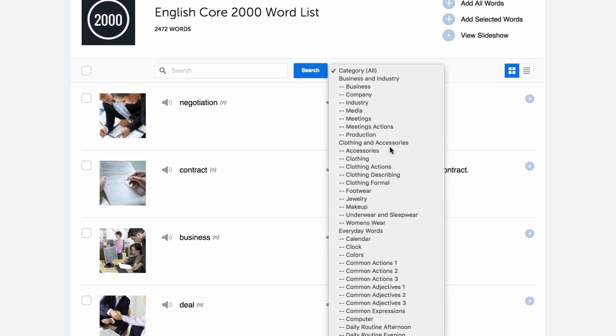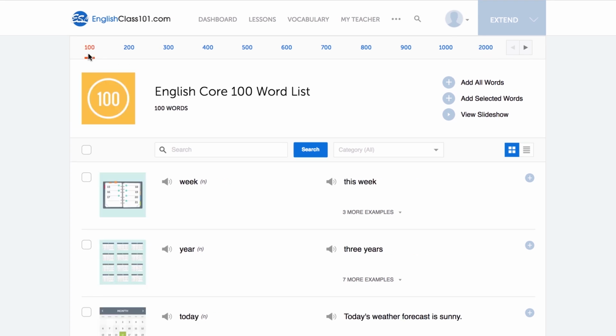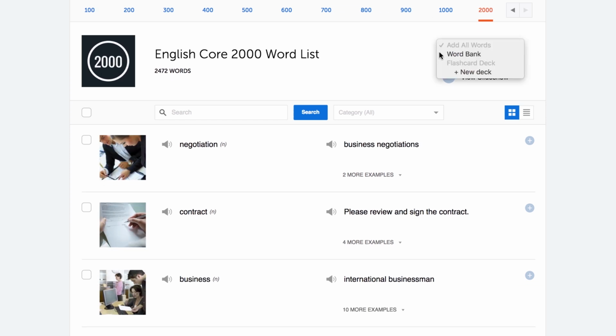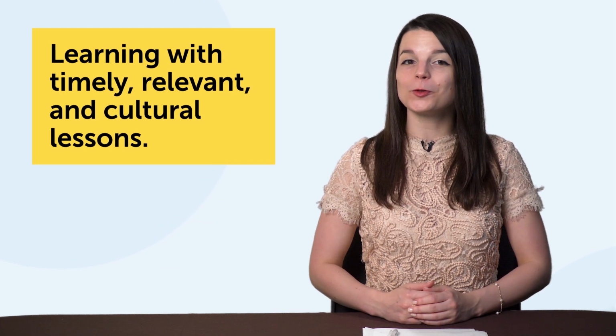And this is more than enough for conversational fluency. You can learn the top 100 words first, then the top 200, 300, and so on, until you know them all. Remember, you can use flashcards or the word bank to study them. Number 6, learning with timely, relevant, and cultural lessons.